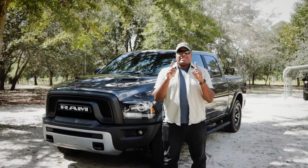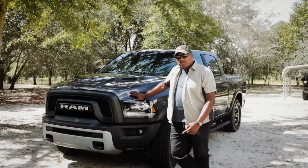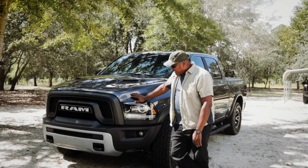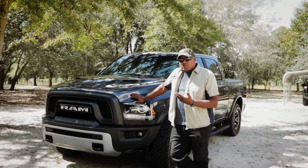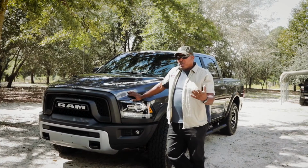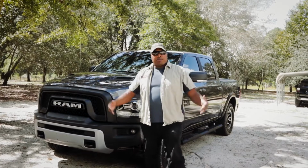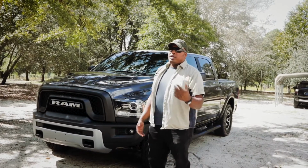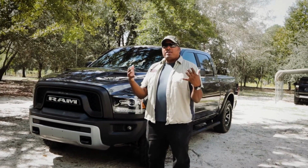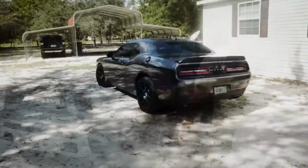I'm Hank Strange. Today I'm going to take a look at this 2017 Ram Rebel, to be more specific. And it's my first pickup truck. So I've had a few requests, maybe more than one or two, to do a video review of this Ram Rebel. I've had it for a few months, so I figured this would be a good time to show you guys some of the details, talk about the reasons why, and take you for a test drive with me. Let's do it.